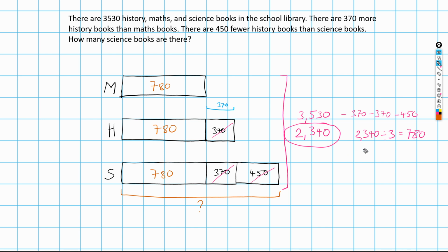So we have 780 plus 370 plus 450. And that is going to add up to 1,600. And that is my final answer. So I've drawn it slightly differently to how some might have drawn it, but that's because I think it illustrates what's happening even better. I hope this helps.